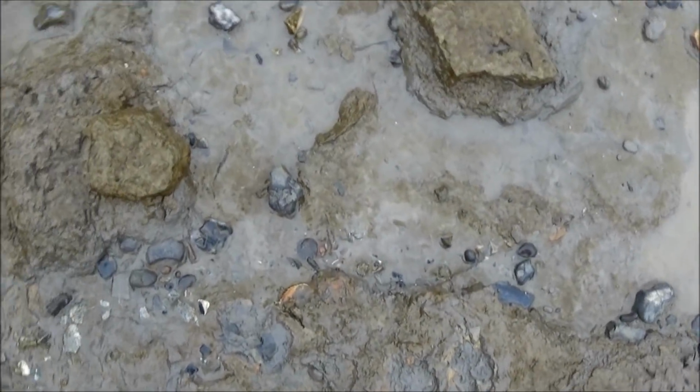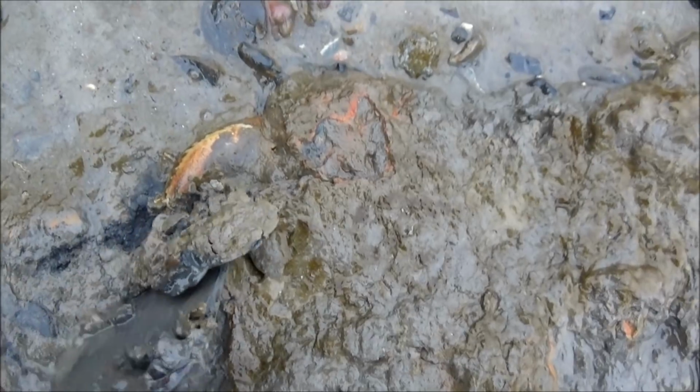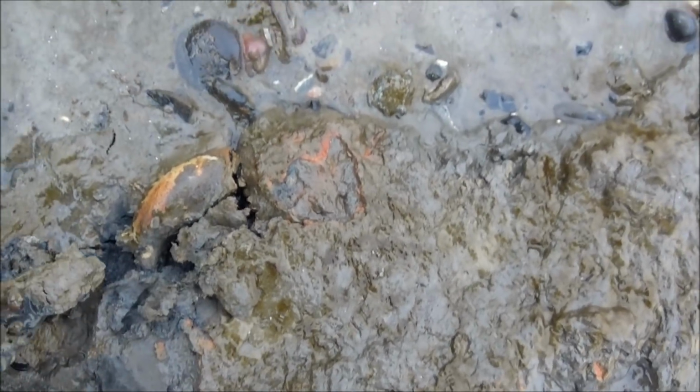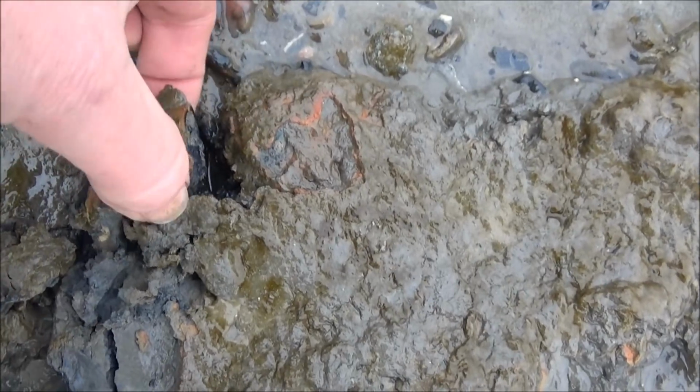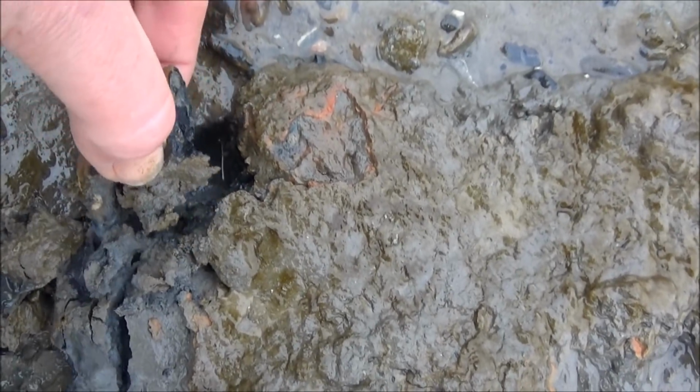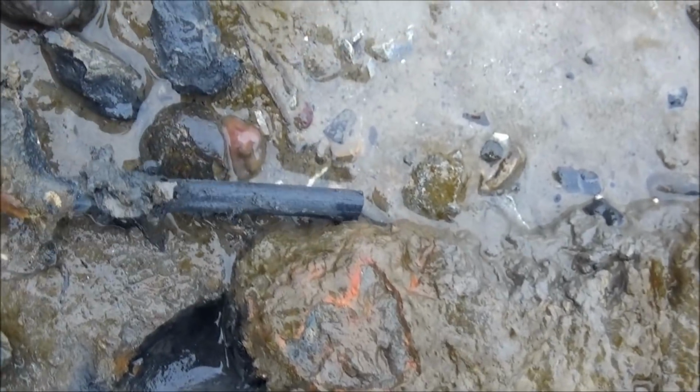Okay, so I can see evidence of a pipe here, cosily snug in the mud. Let's see how much of a stem it's got. Here we are. Here she comes. Oh, that's not bad at all. Not bad at all.